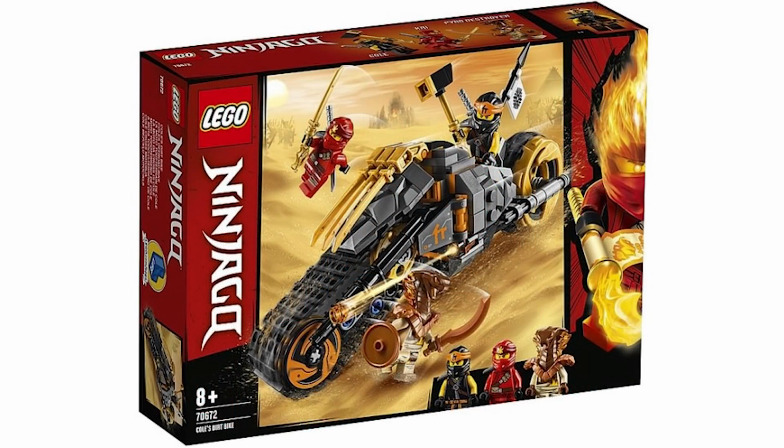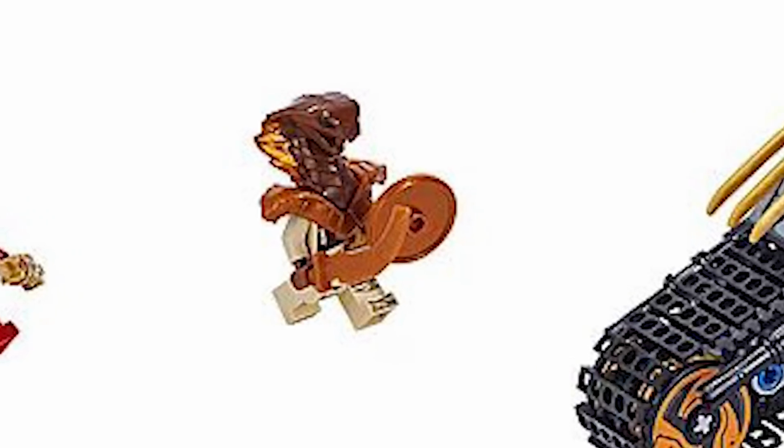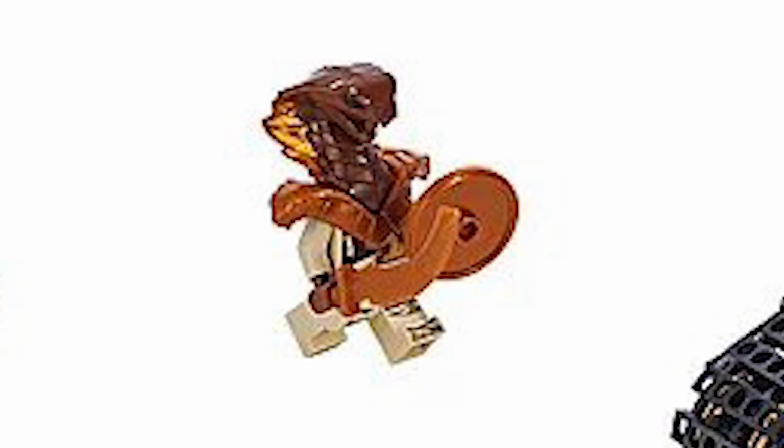It looks to be in the desert. It's got 212 pieces, will likely retail for $19.99, and includes both Cole and Kai, as well as what looks like a serpentine warrior, though the mold for his head, it almost looks like a cobra head, has completely changed. I do like that alteration.